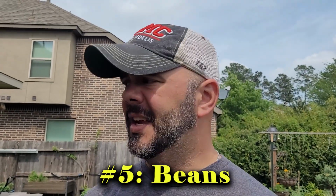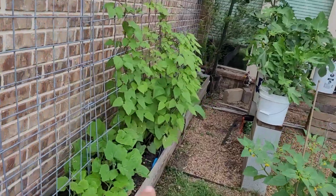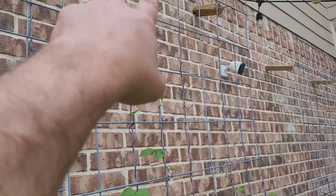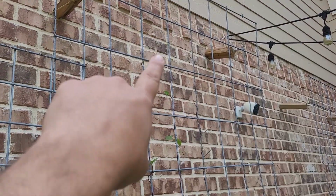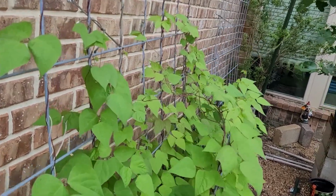Okay, so let's just start at number 5. We're gonna start with the beans. I love to grow beans, whether it's bush beans or trellising beans, it doesn't matter. I like to grow them. Now, as you can see right here, these are trellising beans. And they are all the way, look at that, they're all the way at the top up there. Good grief. Pretty soon, these plants will start producing beans, and I'm really excited for that.